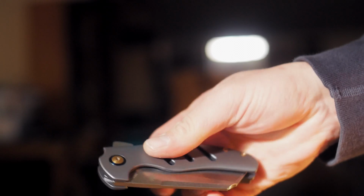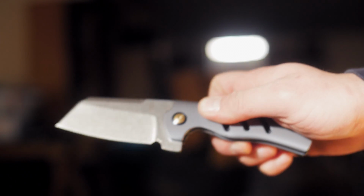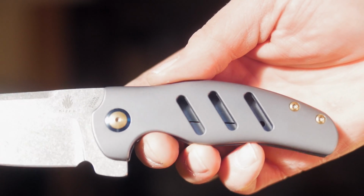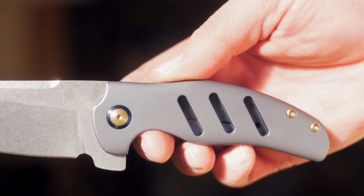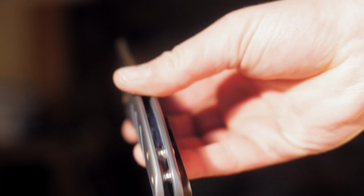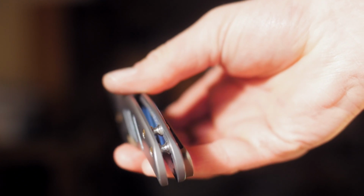The handle is an open back design and made from two pieces of titanium that are blue in color and smooth. I know, not purple, right? The handle is pretty ergonomic and the contours are pretty smooth and fit my hand nicely. But at north of 6 ounces with a 3-inch cutting edge, well, it ain't pocket light.